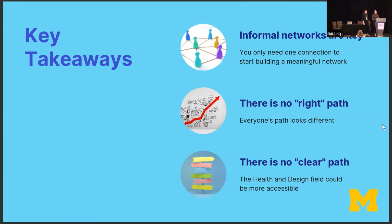The first one is that informal networks are really key. And that might seem intimidating. I'm an introverted person, so meeting a lot of people sometimes overwhelms me, but truly you just need one good connection to start building that network. And that connection can really open a lot of doors for you. So start small and you'll get where you're going eventually.